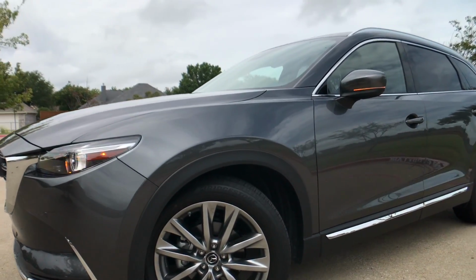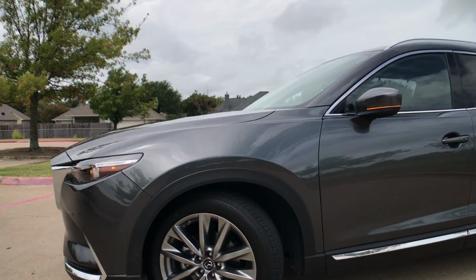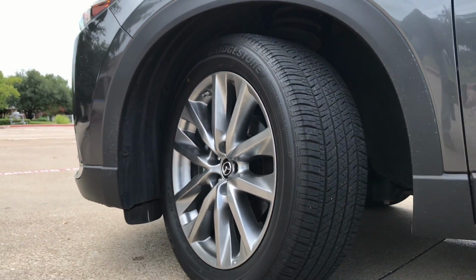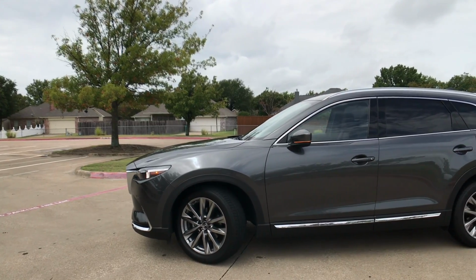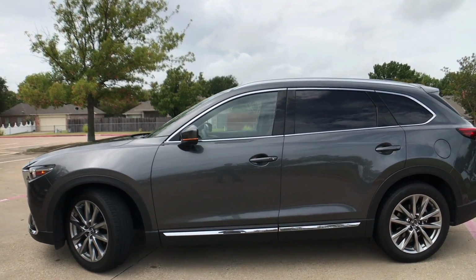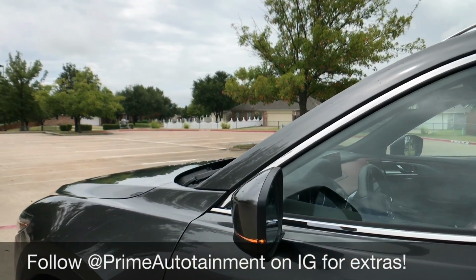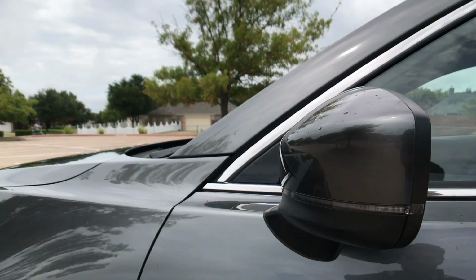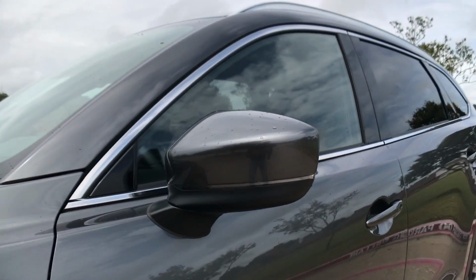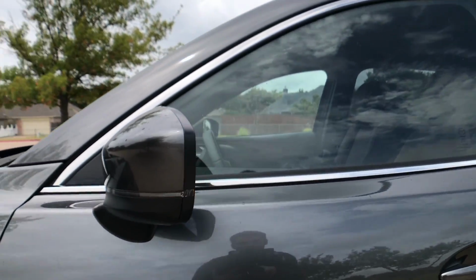Talking about wheels, they will range from 18 to 20 inch wheels, with 20 inch on the GT and up. And you get 255 width tires on those. As for braking, in the front you'll get vented disc brakes, and in the back you get solid disc brakes for the rear brakes. And then these mirrors, we do have LED turn signals on the mirror. For 2018 there's no power folding or power dimming, but on 2019 for the Grand Touring model you will get power folding mirrors.